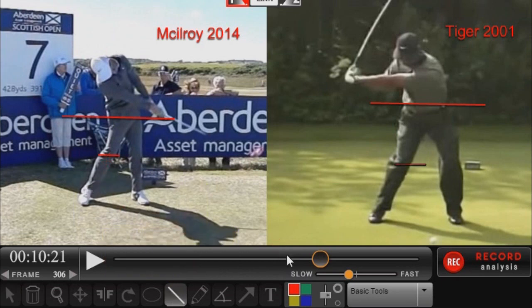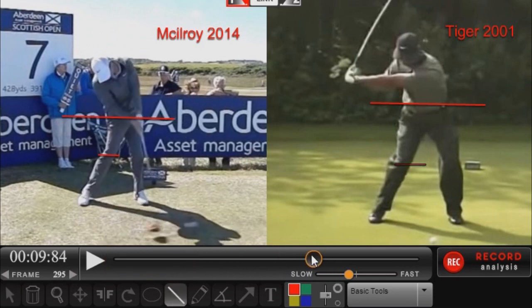Now what I want you to notice here is as I work him back down into impact, he's maintained the exact same width that he started with at the address position. You've heard a lot of golf instruction actually say, have that right knee kiss the left.